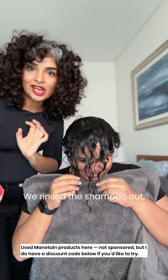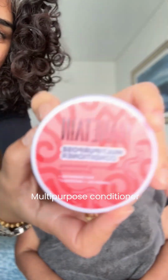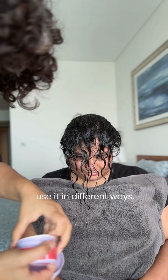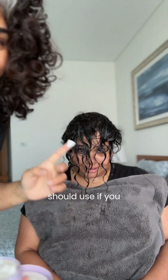We rinse the shampoo out. Now this is your clean slate hair. We're gonna go in with the multi-purpose conditioner. It's multi-purpose because you can use it in different ways. So you don't have to buy 3 products. You can buy 1. This is how much you should use if you have fine hair.